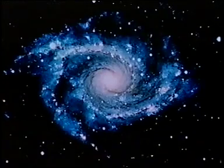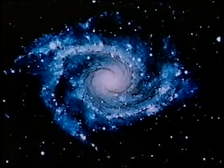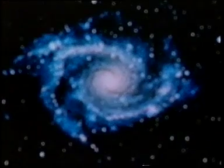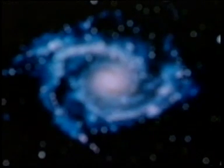With a 10-meter Keck mirror, we might expect to see detail as fine as this. In fact, we only see this. No better than with a primary mirror just half a meter or less in diameter. So what's gone wrong?